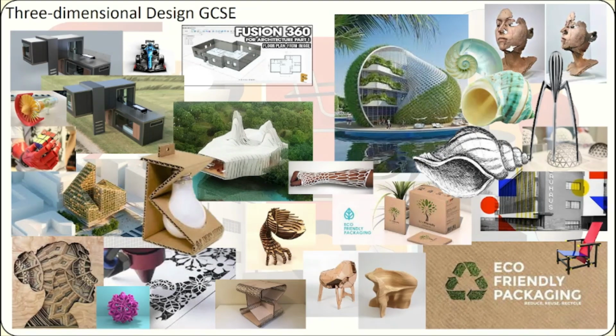There are a huge range of potential outcomes for this three-dimensional design course. And I want you to be one of those people who's prepared to look into, investigate, explore, experiment with a whole range of new technologies and emerging technologies, building skills that will enable you to work on these things for the future.